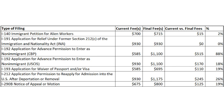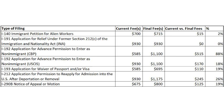I-192 application for advance permission to enter as non-immigrant, CBP, currently costs $585. The final fee is $1,100. So that's an 88% increase in this form. I-192 application for advance permission to enter as non-immigrant, USCIS. So they are both different. The one I just mentioned is CBP and this is for USCIS. It costs $930. The final fee is going to cost $1,100. So that's kind of like an 18% increase.